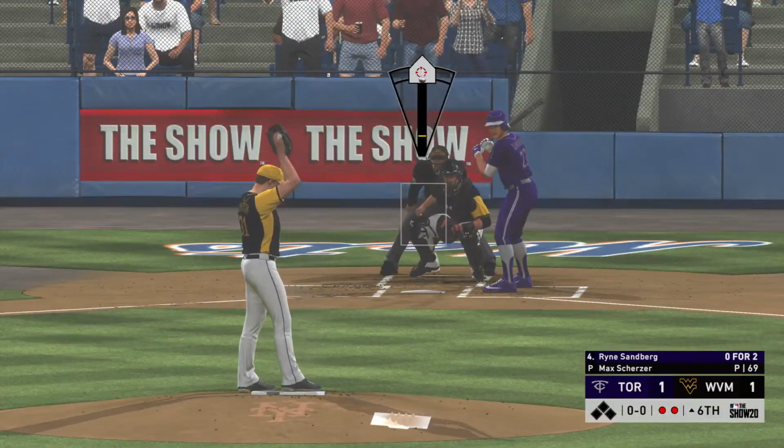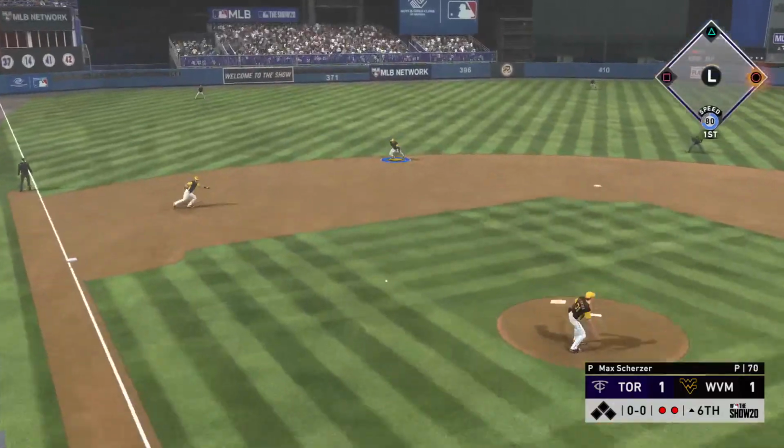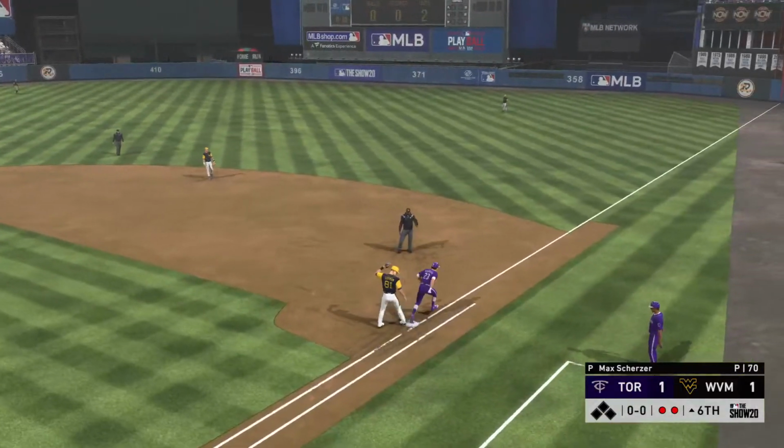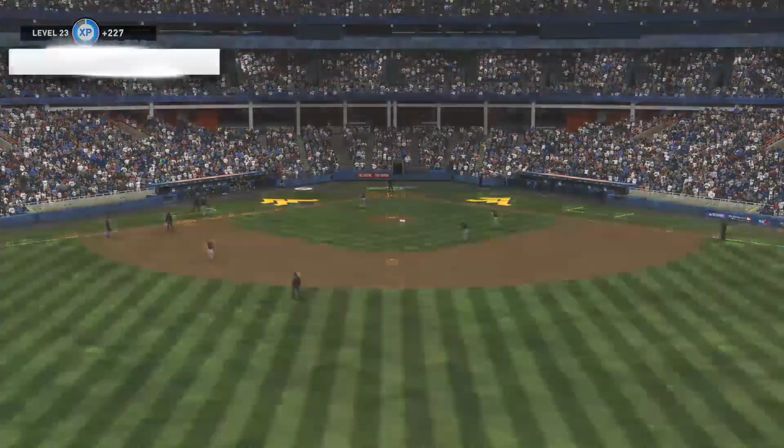Now batter. To the plate now, Ryan Sandberg. He swings and grounds it to short. Reined in. On to first, and they don't come any easier than that. A 3-pitch inning.